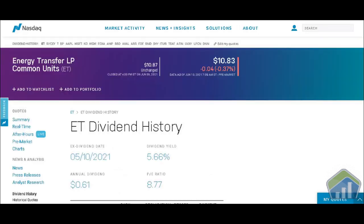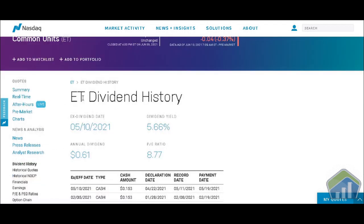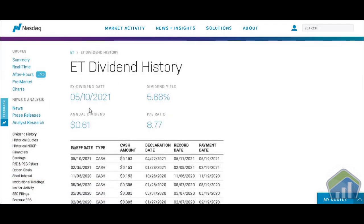We're going to push forward, take a look at the fact that they pay dividends, right? So we have ET dividend history. Ex-dividend date was on May 10, 2021. Dividend yield is 5.66% with an annual dividend of 61 cents per share, right? With a PE ratio of 8.77.